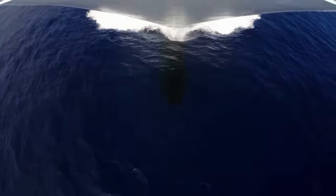The landing quickly becomes complicated in bad weather conditions. At sea, the wind is much stronger than on land. This is a real danger for airborne maneuvers. There is always a risk of losing control.